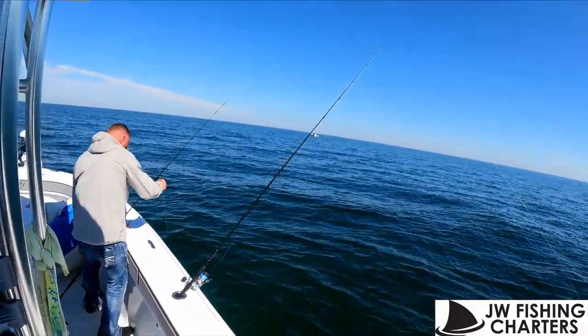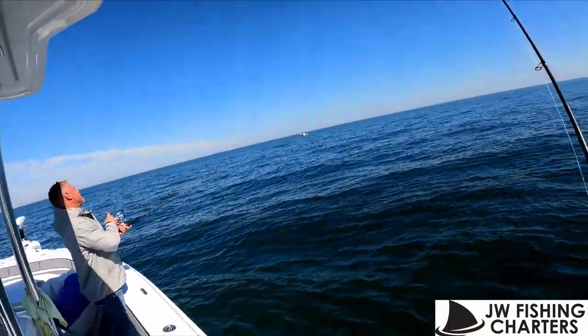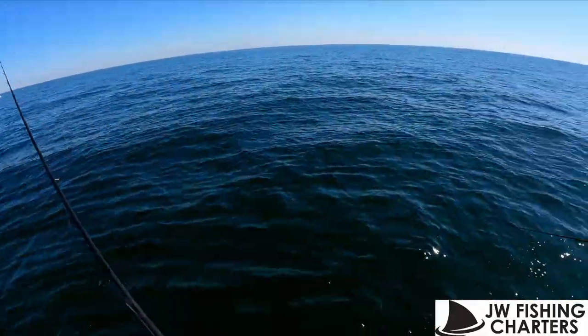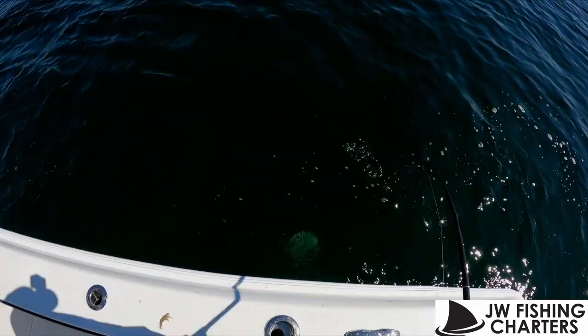Another sheep. I'm finding that. Lifts look there. Oh, yeah, for a second. He was on there. I saw a little bit of weight. Do you need a shrimp? No, I got some. Sheep.